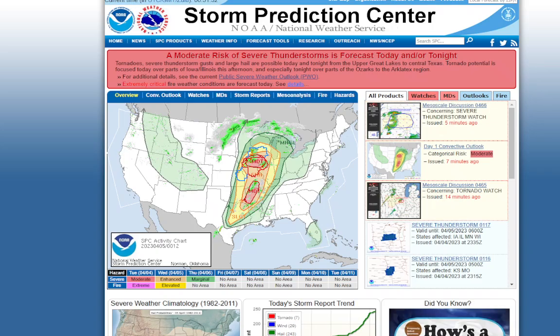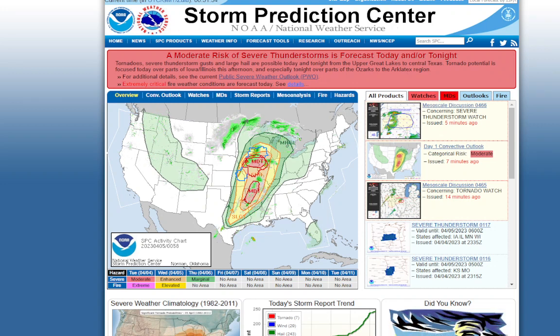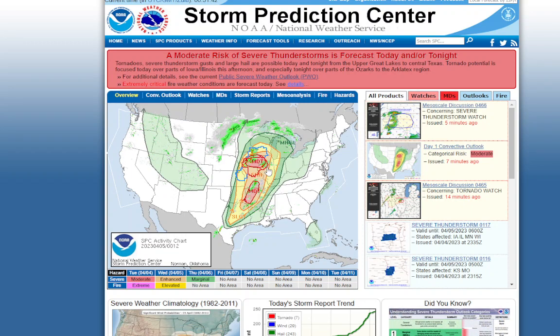And when we go to the Storm Prediction Center, they have moderate risk in 2 areas. Again, looks familiar, doesn't it? 2 areas for that Illinois, Iowa area, and then another one a little more into, unfortunately, it looks like parts of Arkansas again. So that's the day 1 convective outlook.